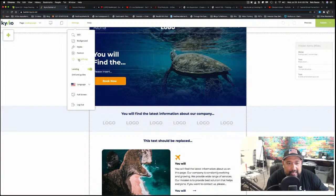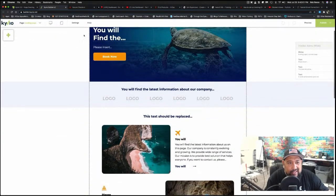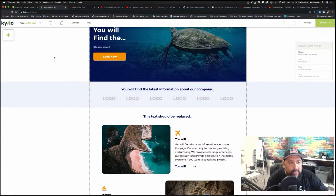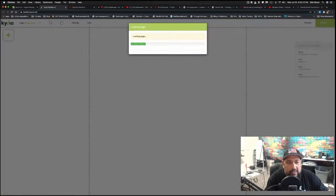I don't know what this landing is, so I clicked on it to see what will happen. I don't really notice anything, but let's see if there's anything that we can do here that will help me to change it. Okay, so landing page. Let's see, page is modified. Do you want to save the changes? No, don't save. And it's reloading the page.